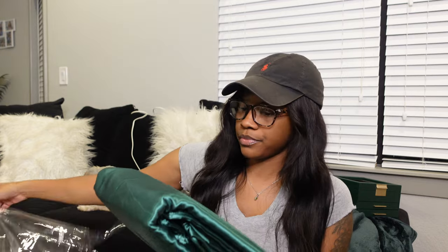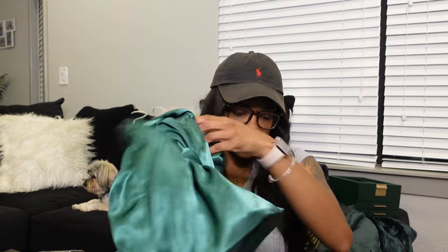These are my sheets. Oh, I love fresh new satin and silk sheets. Okay, so it comes with the fitted sheet, and then it comes obviously with the top sheet. So fitted, this is top sheet. I don't know if I get any pillowcases with this or not.